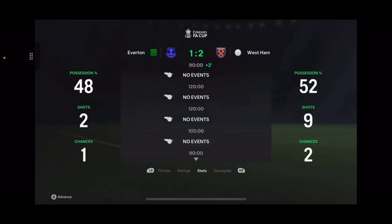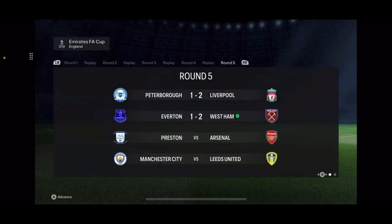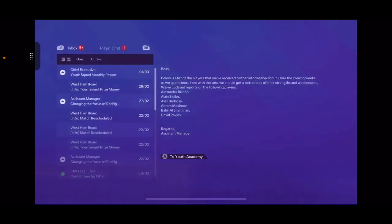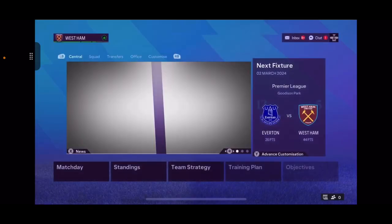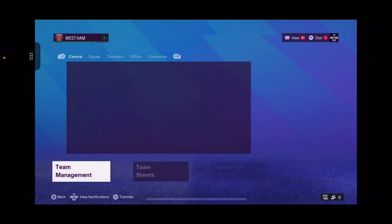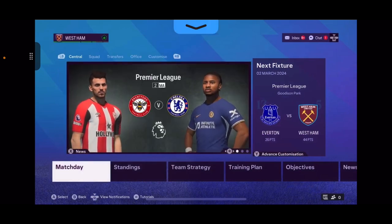There it is. There's the full-time whistle, and West Ham United is going to the quarterfinals of the FA Cup after a 2-1 win against Everton. Let's go, man. Oh, my goodness. Yes. Come on. Massive win for West Ham in that one. And then we got to play Everton again in the Premier League, obviously. We need to win this match, man. This match is important. We got to win. We have to. So Everton next up.